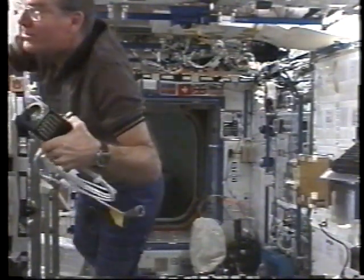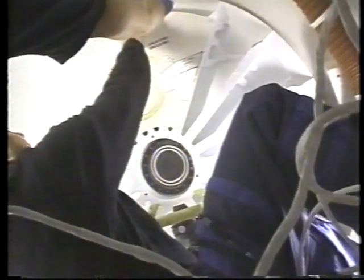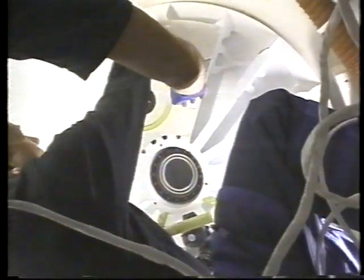Commander Steve Lindsay reporting that he is currently beginning the procedure to open the hatch between Atlantis and the International Space Station.